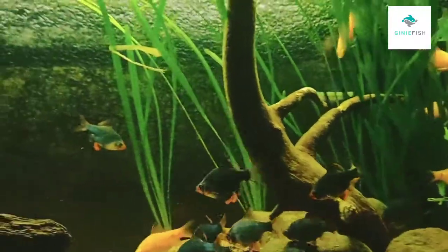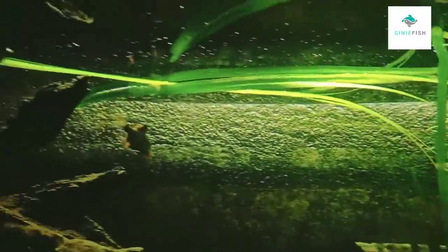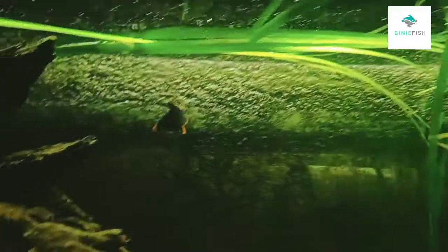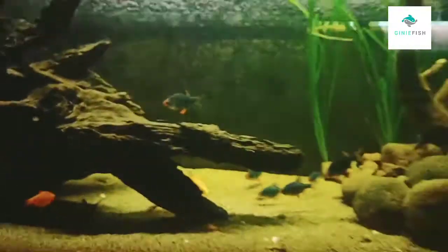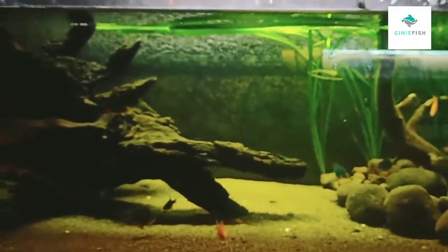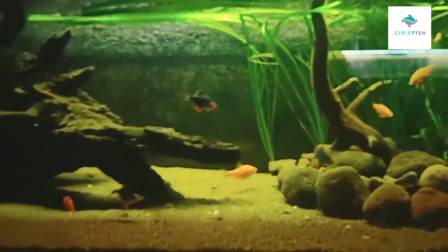Same with that tank. Tignan natin yung leaves ng ating plant dito. Sobrang haba na. And as usual, effective naman yung filtration system natin dito. We did not experience any problem on this tank so far.